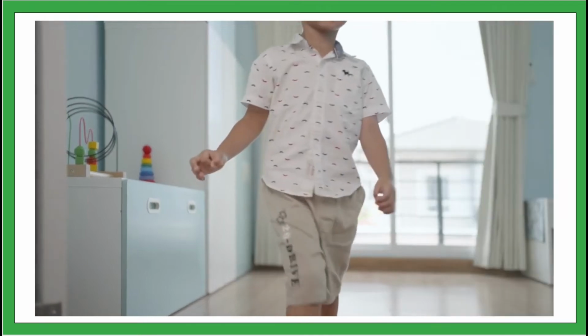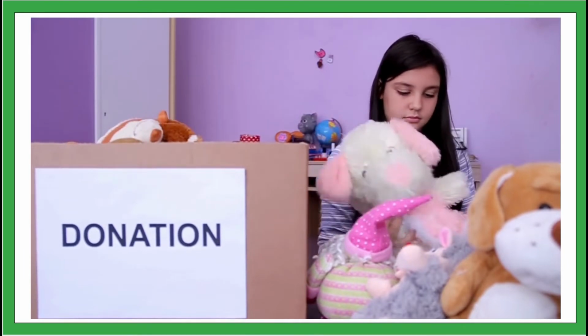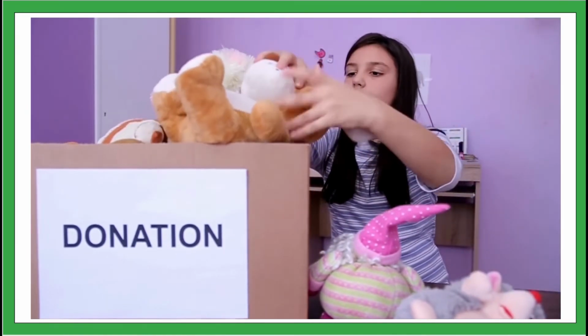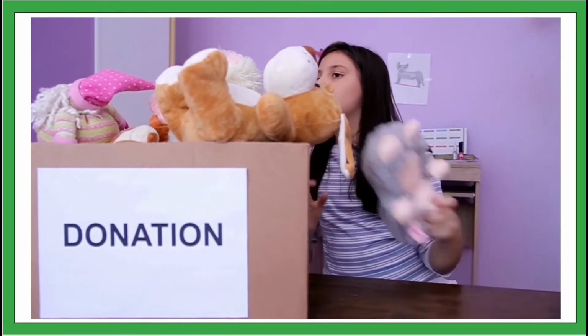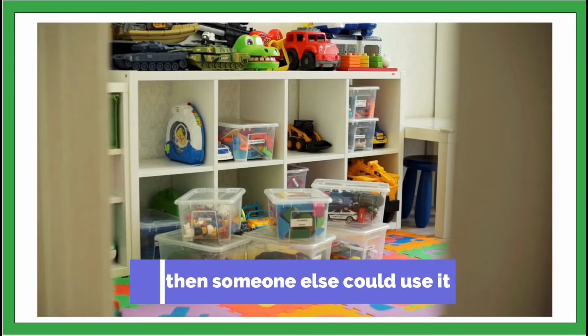Show them that toys that aren't broken can be donated. They often have an easier time letting go of old toys if they know someone else will play with them and take care of them. If you're having difficulty deciding when to let go of toys, make a place for things you know your child isn't playing with regularly. Suggest to them that if they haven't played with a toy again by the next time you go through their toys, then someone else could use it.